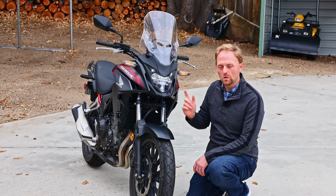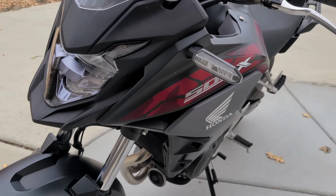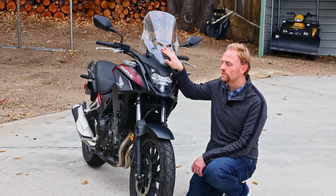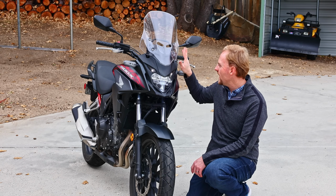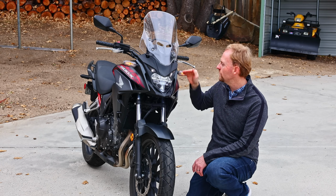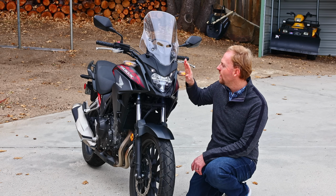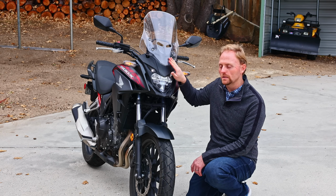You've got full LED turn signals, which is a really, really nice touch on front and the back. And then you've got this pretty large windshield with two vents in it to reduce buffeting. I have the windshield in a high position, although you can move it down lower as well. I just found it had more protection in a high position, but overall I think the windshield is pretty nice.